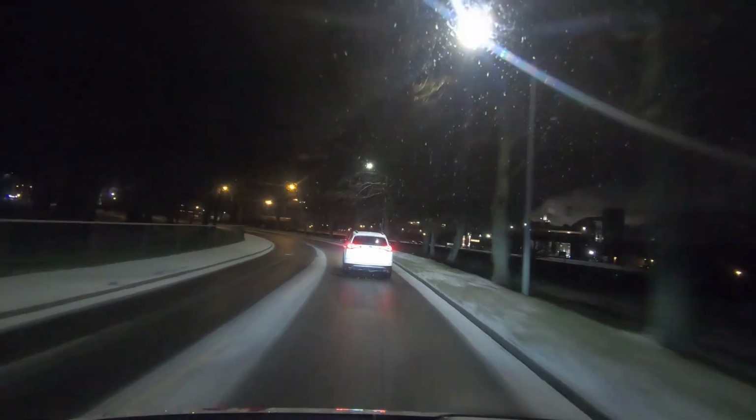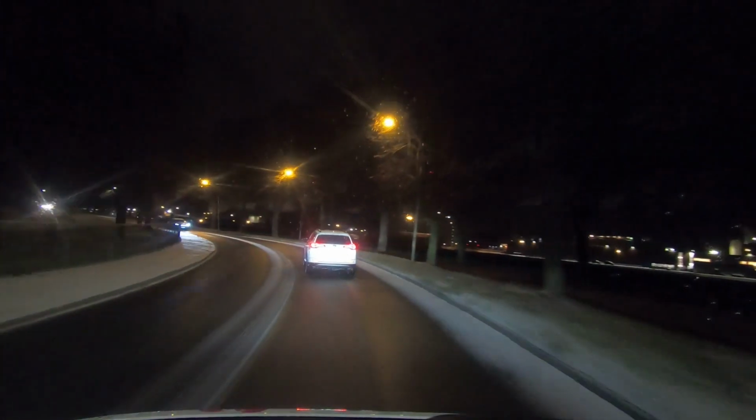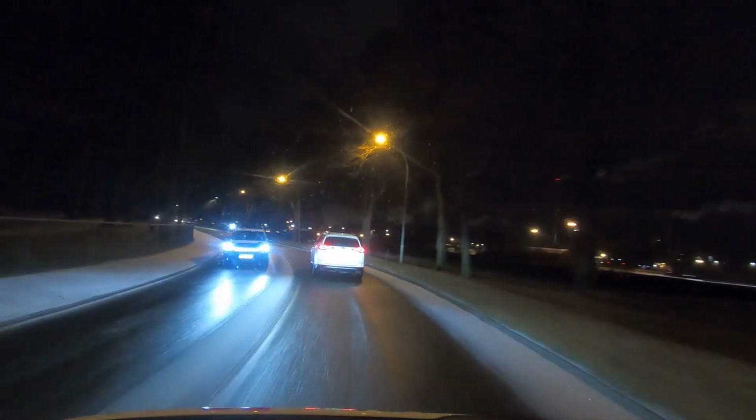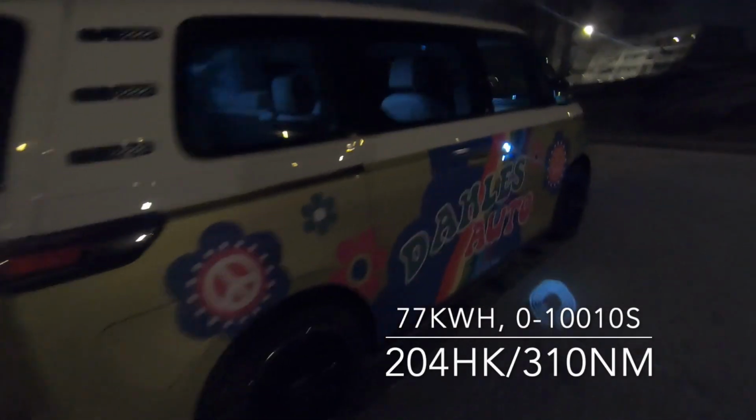This time we're out in the ID Buzz. This is the family van based on the ID platform. It also comes in a cargo version, which I'm very interested in trying. Maybe I will do that later. Let's see. Thank you to Dahles Auto for lending me the car.